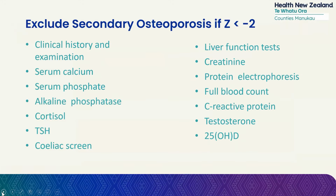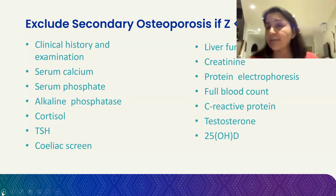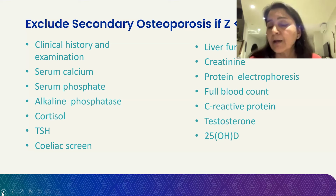Quite often you'll see me ask, when I report a bone density, if somebody has low Z-scores, so Z-scores under minus 2. As you know, T-scores are the patient's bone density compared to a young, healthy, mean adult. A T-score of minus 2.5 or less is considered osteoporosis. Minus 1 to minus 2.5 is considered osteopenia. Z-score is the bone density of the patient compared to their own age. So if people have low Z-scores under minus 2, then they're likely to have a secondary cause.